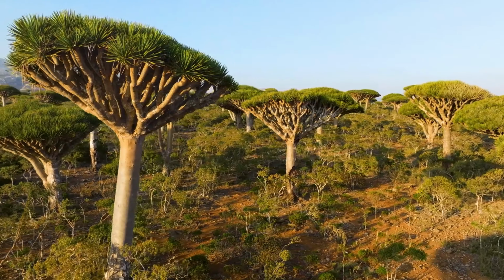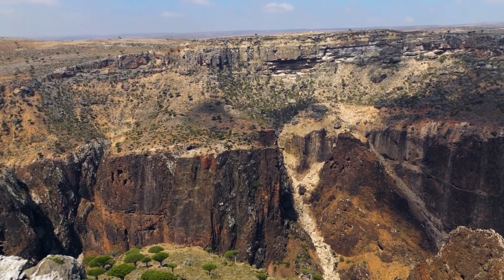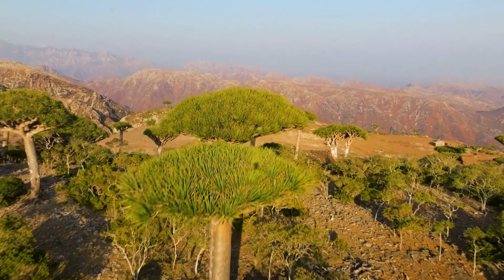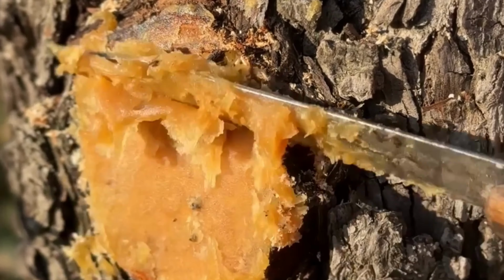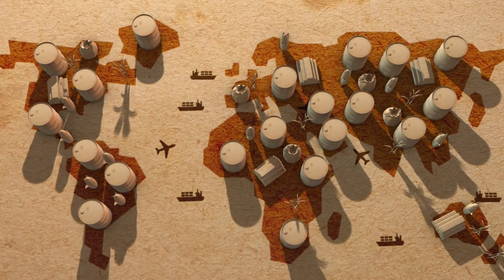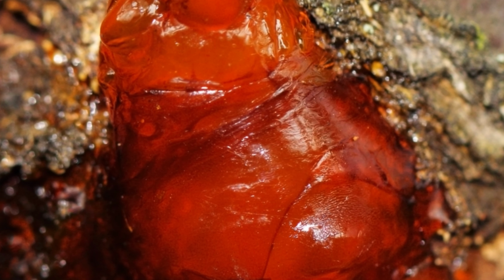The most famous result of that isolation stands on Socotra's high plateaus. The dragon's blood tree rises from the rock like an enormous natural umbrella. Its branches spread outward and upward, forming a dense canopy designed to capture moisture from the air. When the tree is cut, it produces a deep red resin. For centuries, this substance was traded as a pigment, varnish, incense ingredient, and traditional remedy. Its color inspired stories of wounded dragons and gave the tree its unforgettable name.